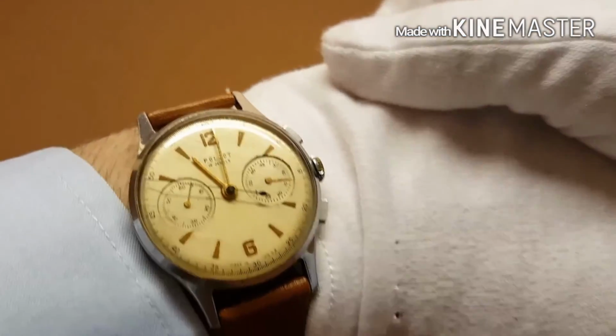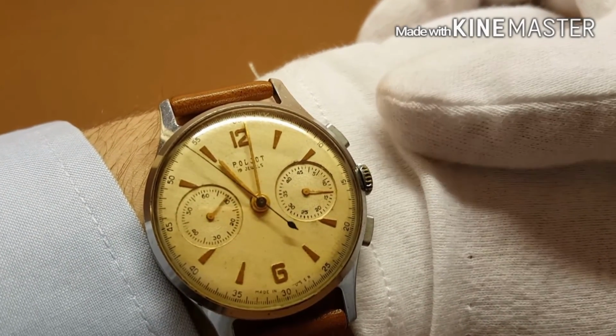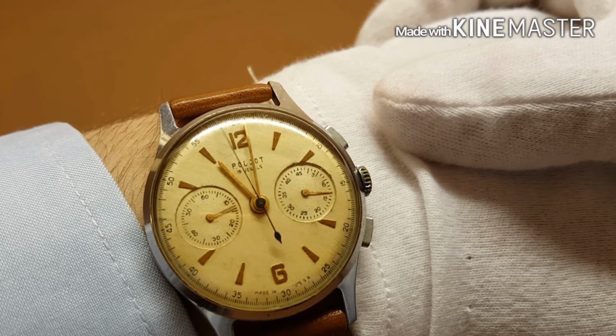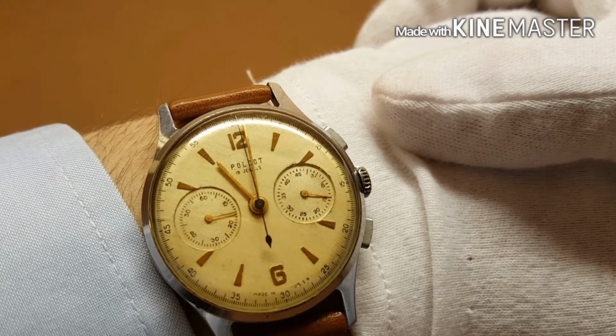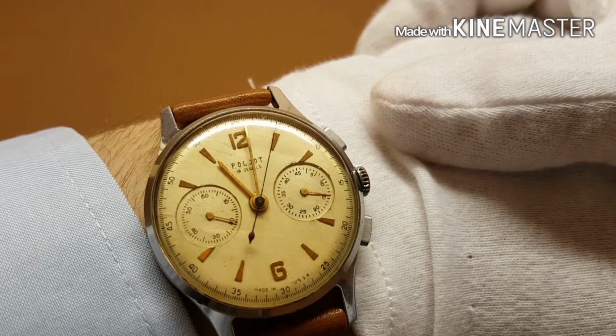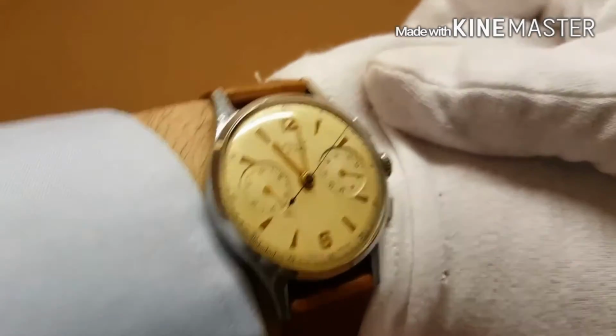This is me doing a wrist shot of the Poljot. Let's just watch the minute dial, how it changes when the second passes the 12 o'clock. Oh my god, that was beautiful. It almost gave me a watchgasm. Yeah, that's a term. Okay.